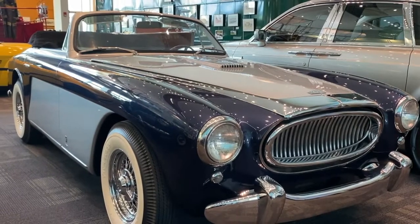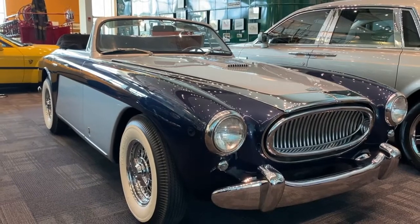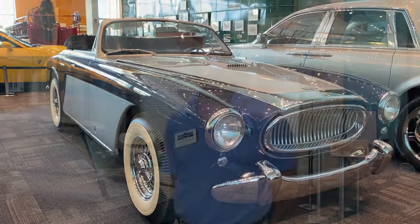This car went from Turin to Geneva, Switzerland, where it was on the Cunningham display for the 1953 Geneva Auto Show. It was then shipped to New York, where it was displayed at the 1953 New York Auto Show. It's been exhibited at the Greenwich Concours d'Elegance in Greenwich, Connecticut. It's been exhibited at the Atlanta Concours d'Elegance, the Hilton Head Concours d'Elegance in Hilton Head, South Carolina, and most recently it was displayed at the Boca Raton Concours d'Elegance in Boca Raton, Florida.